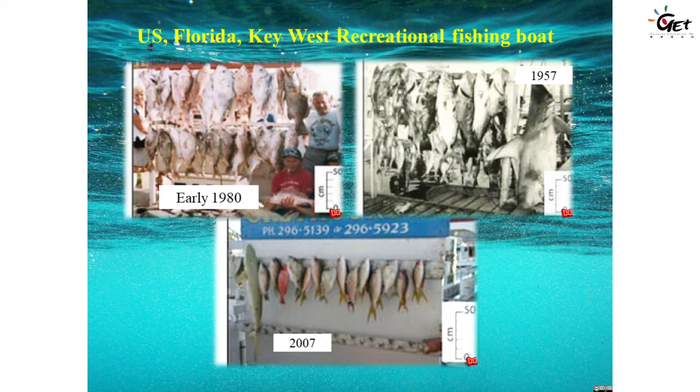Okay. But the fun question I want to ask you is, you can see here is a parameter that shows you 50 centimeters long. Here is also a bar that shows you 50 centimeters long. So you can see easily that in 2007 they have a smaller size, only a few kinds of fish. But in 1957, we have a lot of different species here.